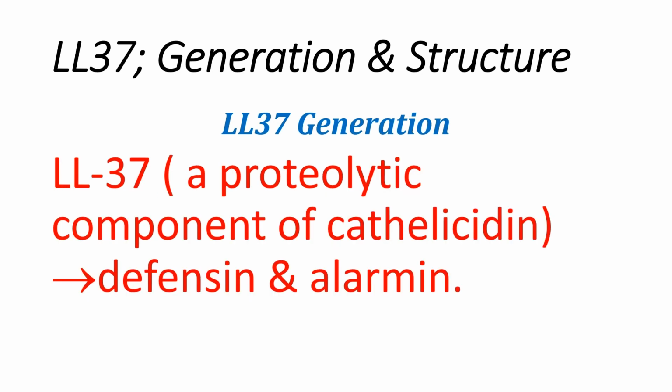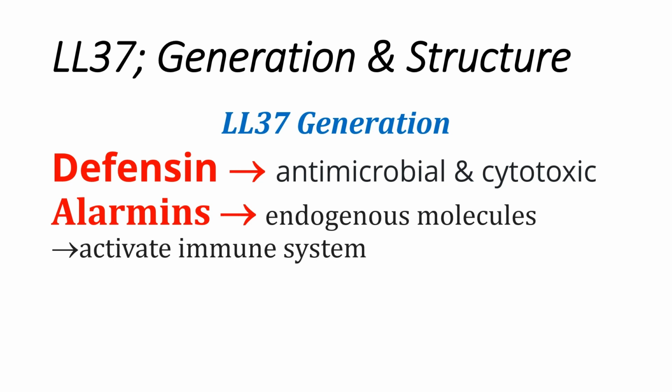LL37, a proteolytic component of cathelicidin, serves as a defensin by integrating into membranes of bacterial pathogens. It also acts as an alarmin, stimulating chemotaxis of innate immune cells and affecting the structure and effectiveness of various cytokines. And just as a reminder, defensin is any of a class of peptides that are found in neutrophils and have antimicrobial and cytotoxic properties, while alarmins are endogenous molecules that are constitutively available and released upon tissue damage and activate the immune system.